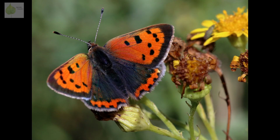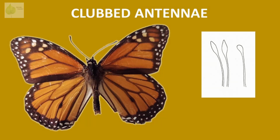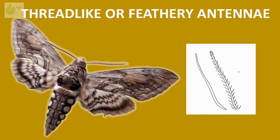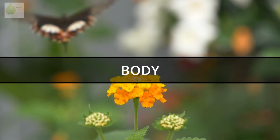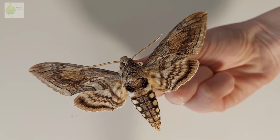Antennae serve as sensory organs. In butterflies, the antennae are wider or club-like at the tip. We call these clubbed antennae. In moths, the antennae are commonly thread-like and narrow all the way to the tip, but some species have these impressive feathery antennae. While we are on anatomy, notice the difference in the bodies of butterflies and moths. Most moths are somewhat bulkier and have a thicker body than butterflies.